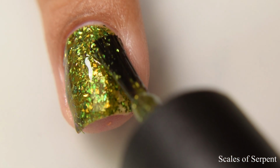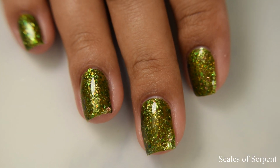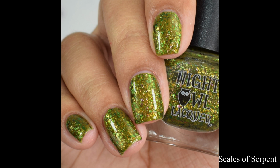And especially with the base being that almost pruggly sort of greenish olive shade. But the flakes take over everything else. This is very easy to build to opacity and lots of shift between bronzes and golds and greens. And next is Breath of a Banshee.